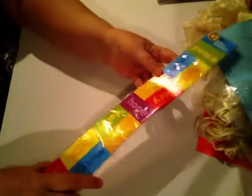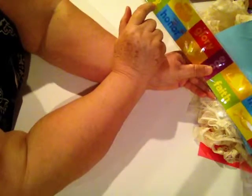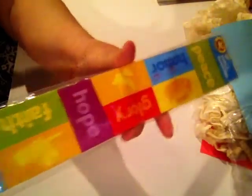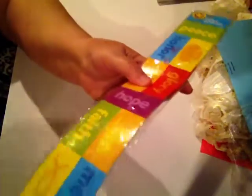Thrift store finds. This I'll be able to use because it's 14 of these strips, and you've got the word like peace, honor, glory, hope, faith, mercy, and it's got a picture beside it, love, truth, grace, and I think I'll be able to make some nice pockets or tags with these, so I'm looking forward to using these. And these were, I believe, 99 cents at the thrift store, so that made me happy.